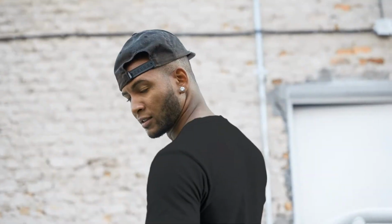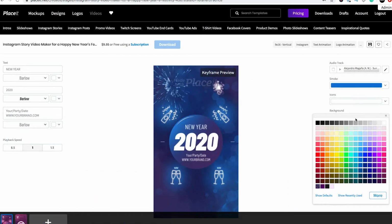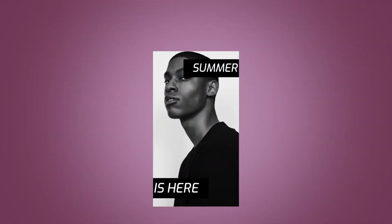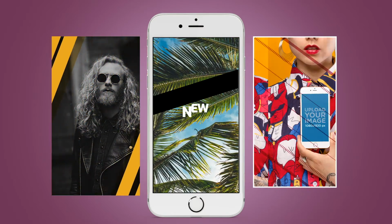Coming up with great content is hard enough already, so I recommend using a pre-designed template that allows you to create without worrying about the designing aspects such as sizes, accurate fonts, or quality. I use Placeit to create all my campaigns.